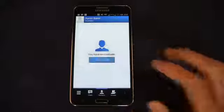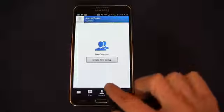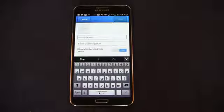Now over here in contacts as well, you've got a wealth of options to bring people in to BBM. You can invite by PIN, email, SMS, NFC, barcode scan, lots of different choices there. And of course, in traditional BBM style, you can add a group. So let's say I add PhoneDog staff or family, or perhaps people that love BBM. After you add me at the end of this video, I can add a group, I can enter a description, and I can allow people within that group to invite others. So again, old school BBM practices here still at play.